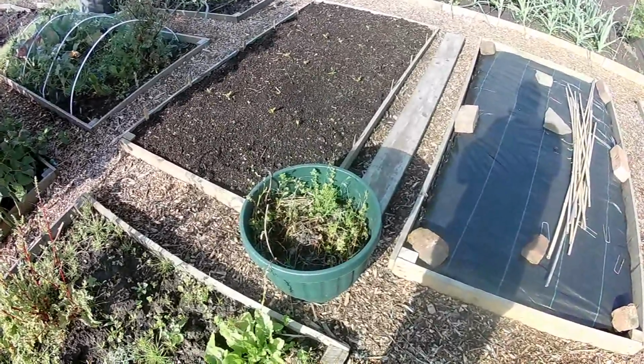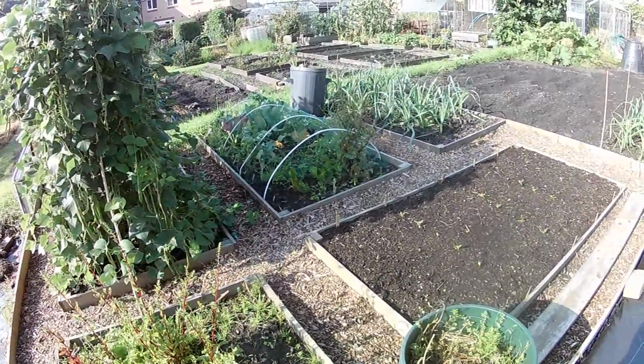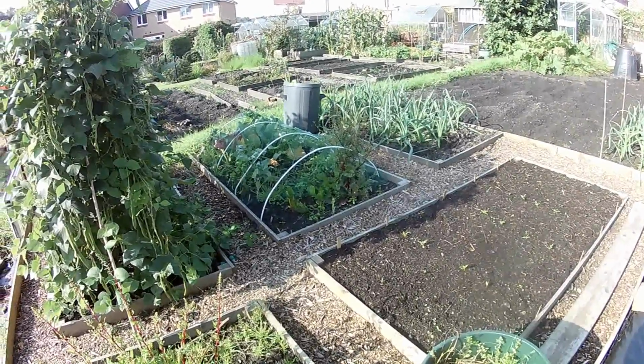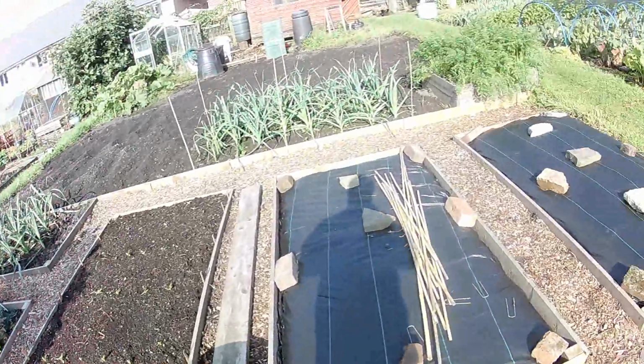Sometime this weekend I'll get rid of this bucket of weeds. I need to get rid of that dustbin there, although it is useful for collecting rainwater, but I don't have any uses for them. I've got about 2 or 3 of them and I don't know why. They were just left by the previous plot holder.